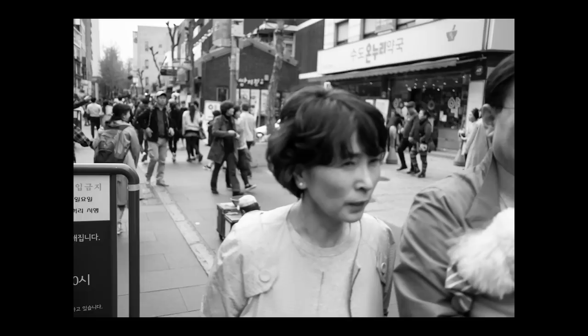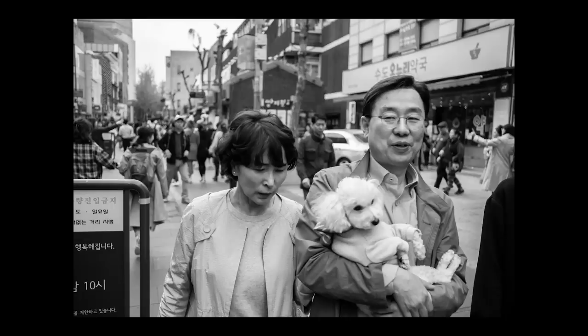One time I saw this couple on the street holding their puppy, and I quickly lifted up my camera and turned it on and took a few photos. When I looked at the back of the camera, I only saw the picture of the lady, but when I was looking at the photos later, I saw the picture of the couple there. So I was very glad the camera was able to take that photo.